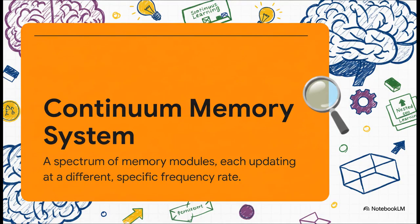And this whole idea leads to some really cool applications, like something called the Continuum Memory System, or CMS for short. With CMS, you don't just have short-term and long-term memory. No, you get a whole spectrum, a whole range of memory modules, and each one updates at a different rate. This creates a system that's so much more flexible and powerful for learning over the long haul, without that dreaded forgetting.